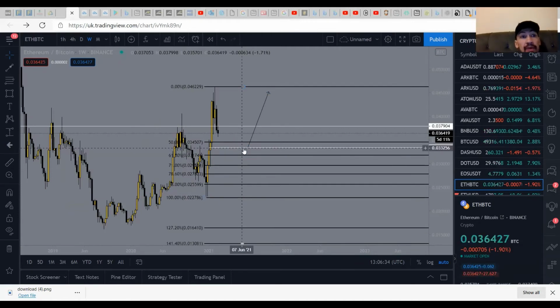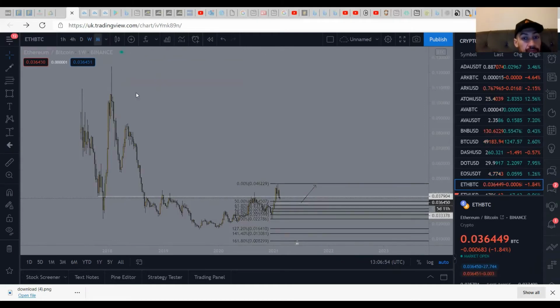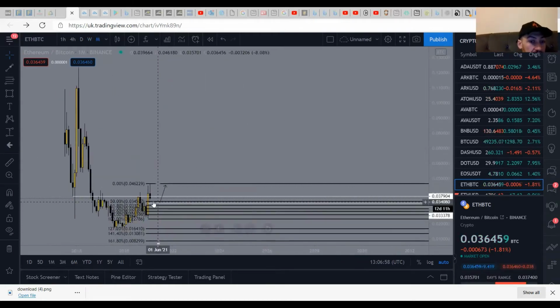When Ethereum BTC comes down to 0.0333, I'll be looking for a buy. What will be lovely is we come here, we see a big rejection down to the 71 here, big wick back up here, then we buy it. That'll be the ideal movement. But this level here is looking good. I like it on the monthly to hold, which so far it is.